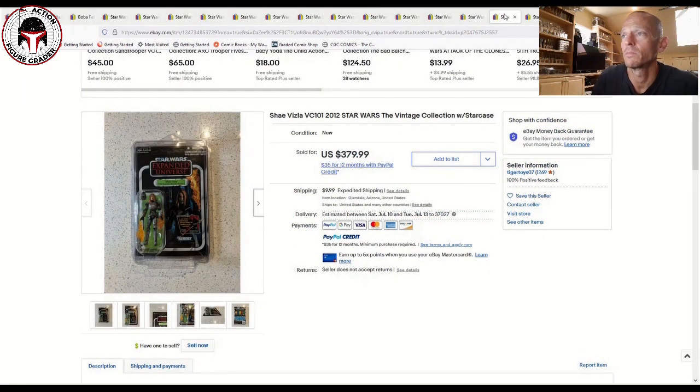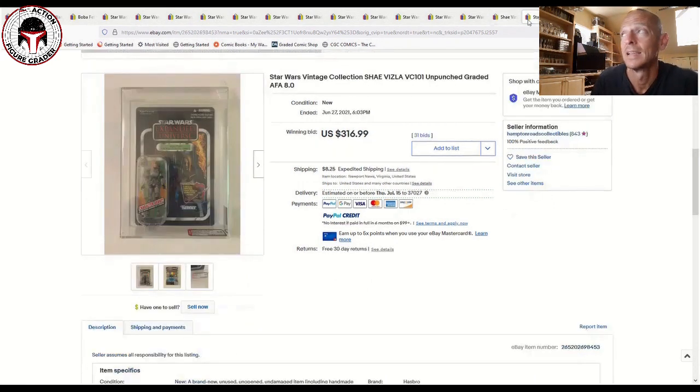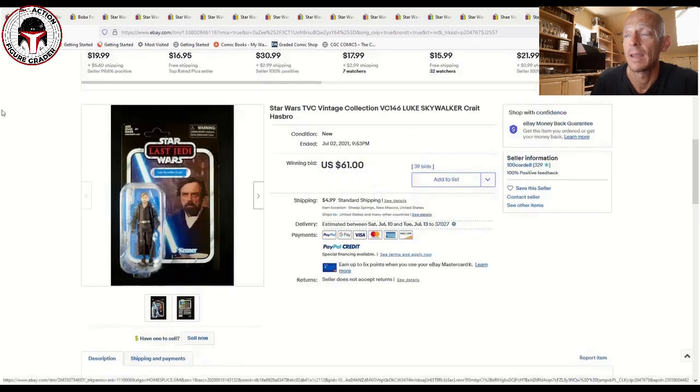So, $260, let's call it on the low end for a really good example, $265 all the way up to $380. So the prices are still kind of all over the map for Shea Vizsla, and you just got to be careful when you're bidding against other people. This one sold with 31 bids, so it was in pretty high demand for a graded 8.0 Shea Vizsla.